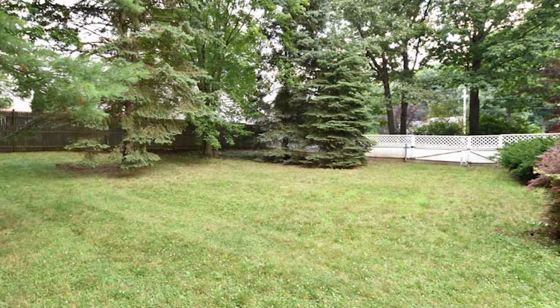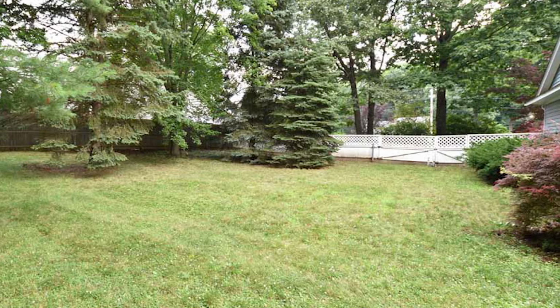But please don't forget about the half-acre lot this beautiful home sits on. The yard is fenced in for privacy.